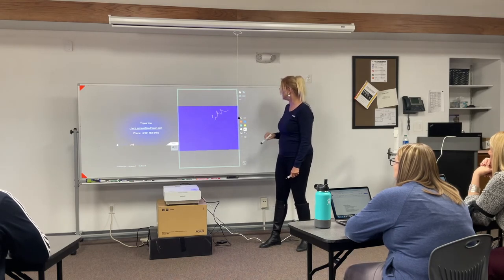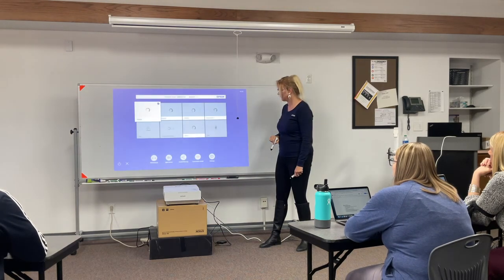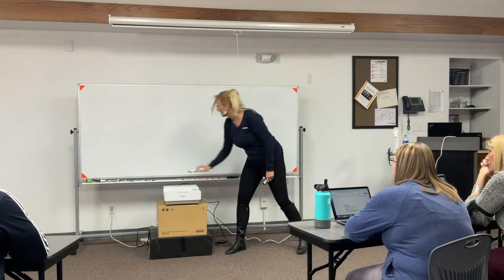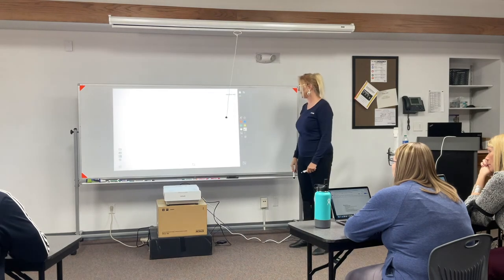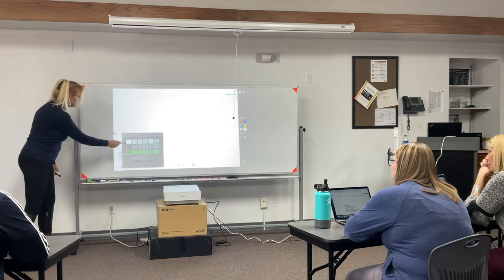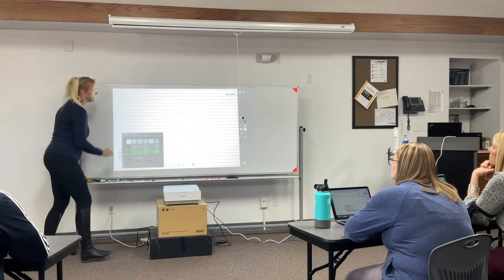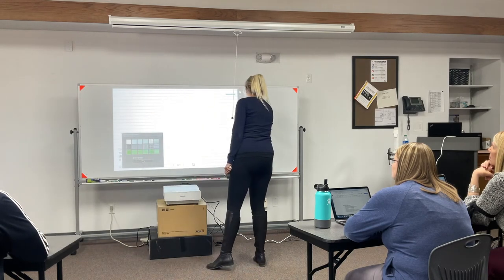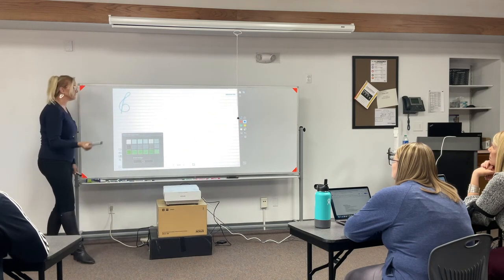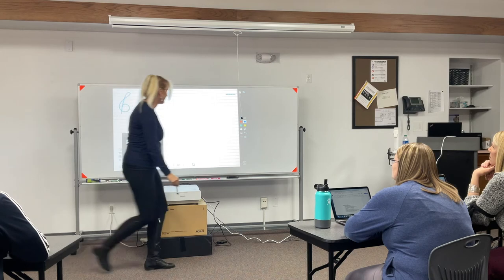Go back to the home screen. Let it sync up again. You can go to a whiteboard. This is kind of cool. This is a little graph you can select from. If you've got a music class, you can do a treble clef, things like that. Your math problems, you can go through that with the students. Just kind of talk about certain things.